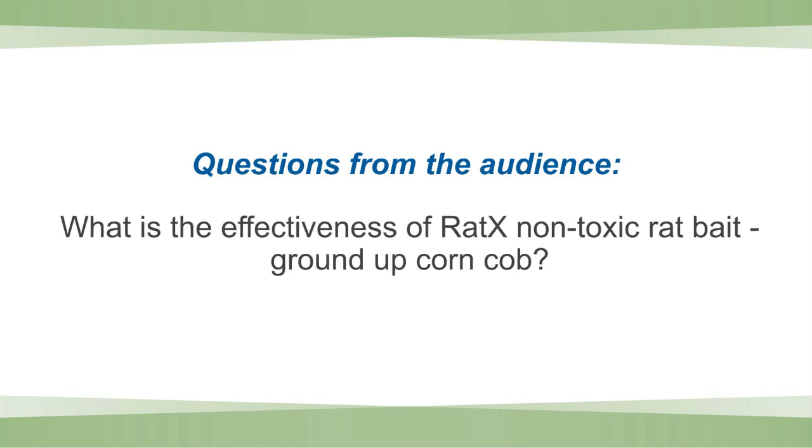So there's one from Ron saying, what is the effectiveness of Rat X non-toxic rat bait, which I think is ground up corn cob? Yeah, essentially so. It's a cellulose-based product. The short answer is it's not very effective at all.